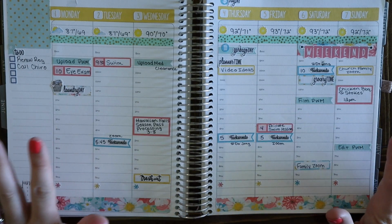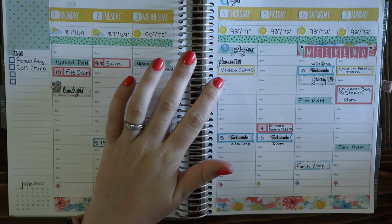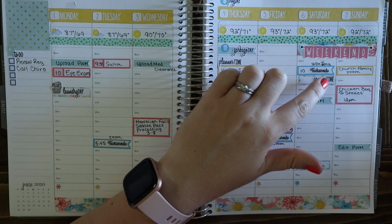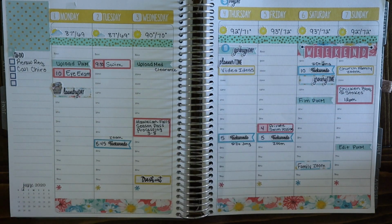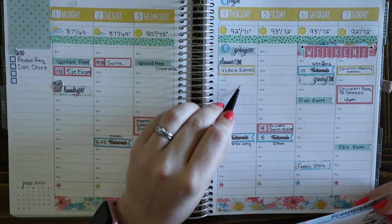Okay, I've got everything written down, so now I'm just going to go through and decorate it and make it pretty. I did add in something in here. Well, one, I messed up right in here, so that was a lot of fun. But yeah, so I added this.